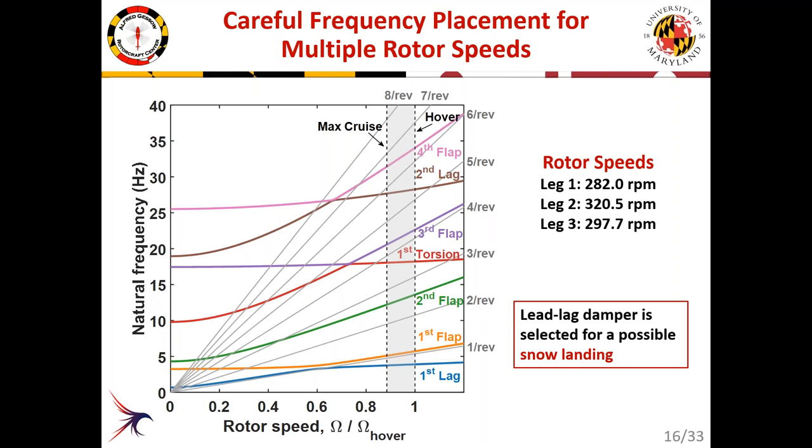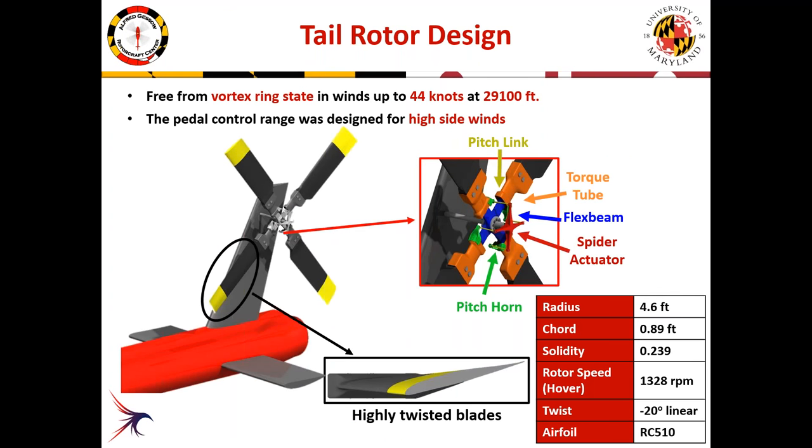Now that the main rotor is finished, let us continue with the second important system on the helicopter, the tail rotor. The tail rotor also utilized the bearing lap for low part count and protection from snow and debris.